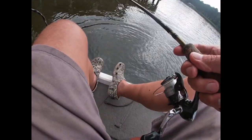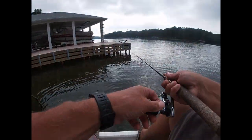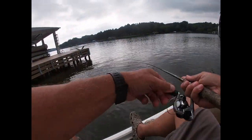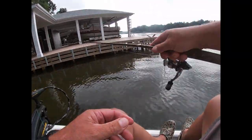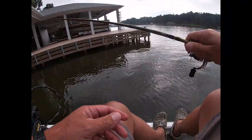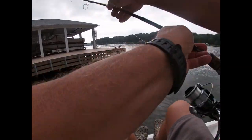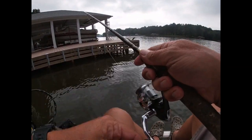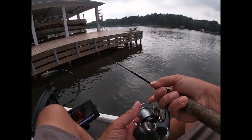If we get you back under there again. And that went a long ways. I'm a little afraid about that and getting hung. Now, fish got it and ran me around something under there. So let's try that again.